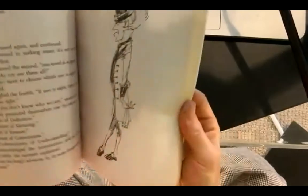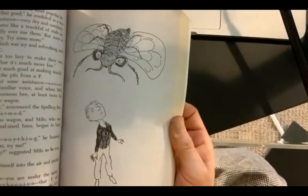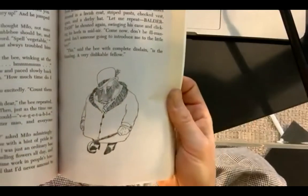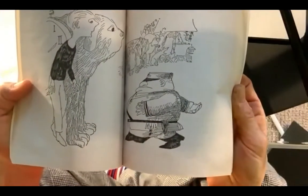Here we are in Dictionopolis with all of the crazy characters there, and he goes to the marketplace where he buys some letters and meets the spelling bee. There you go, Alma. And then he meets the humbug, and the humbug tries to trick him. And then he gets his quest. Oh, here's the officer, the short officer, Officer Shrift.